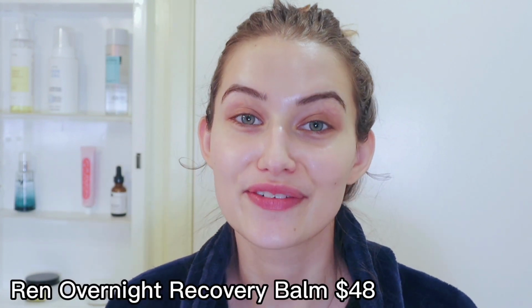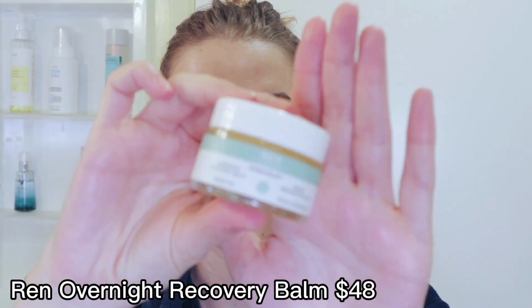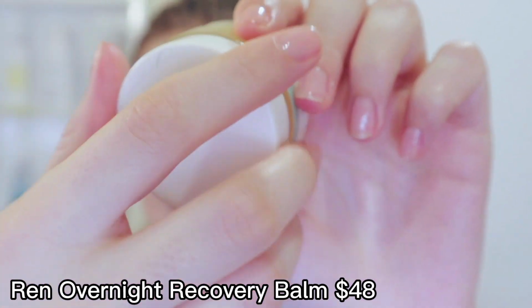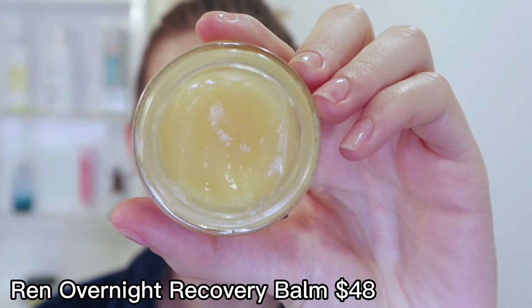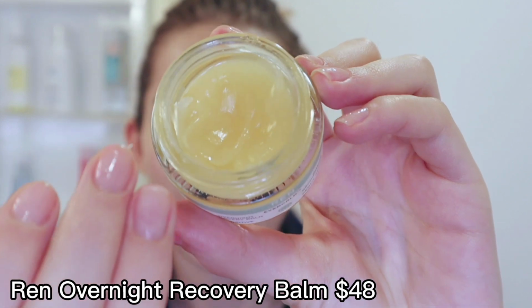Last but not least, because I'm dry and because it is winter, I have got to put on the Ren Overnight Recovery Balm. This is one of my absolute favorite treatments, especially for the winter. It has a texture similar to Vaseline in the pot, but it is way less greasy. It does not feel heavy on the skin, but it helps soothe redness, irritation, and dry patches. It contains almond, borage, and linseed oils, and these oils are rich in lipids that really help rebuild our skin barrier.